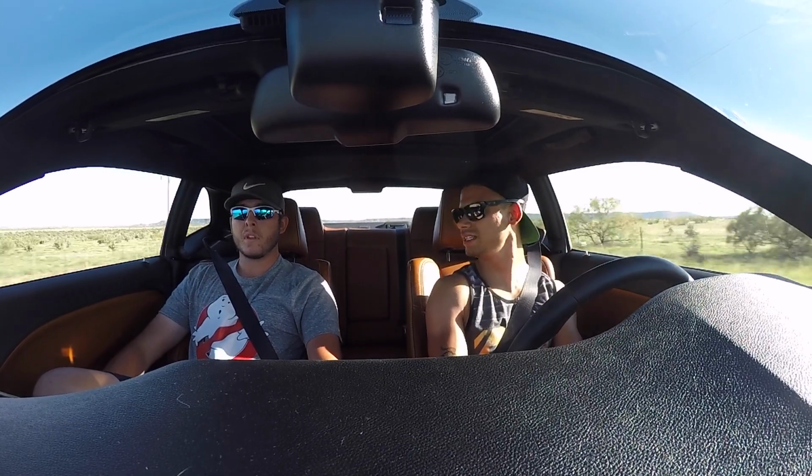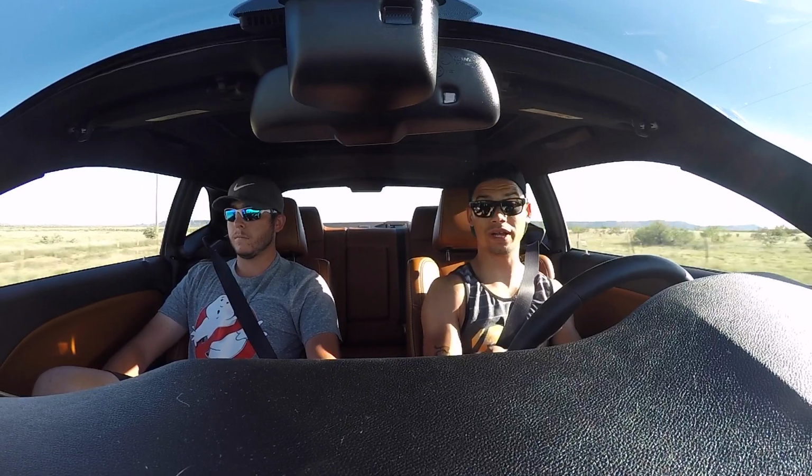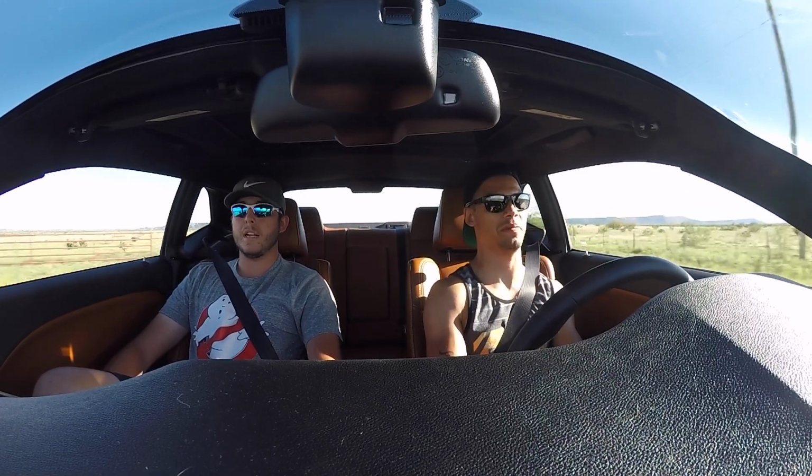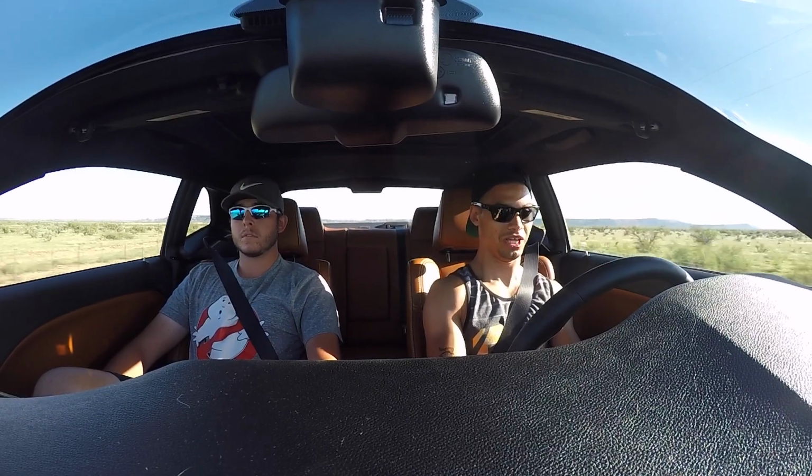What do you have in these? 19s? 19-inch wheels? 20s. 20s, wow. With 20s, the rotors are big, so imagine how they look with smaller wheels. Holy shit.